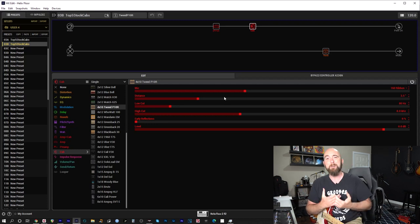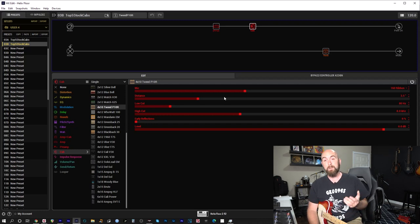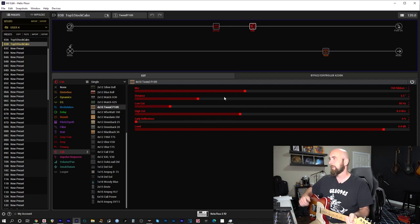It's gonna be a very different sound. You're gonna hear the sound of the microphone just as much as the difference in the sound of the stock cab. But I did do a video on microphones a long time ago comparing the different models. So if you want to check that out, it's kind of interesting.